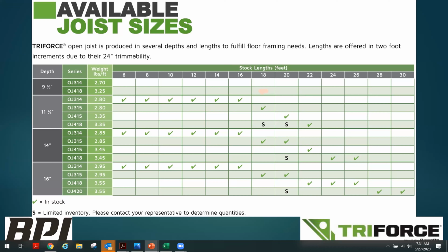One thing you have to pay attention to when you're ordering hangers is that when you get to those longer lengths where it switches to 2x4 instead of 2x3 cords, you'll notice it. BPI will list what hangers you need on their placement guides, and it's clearly marked.